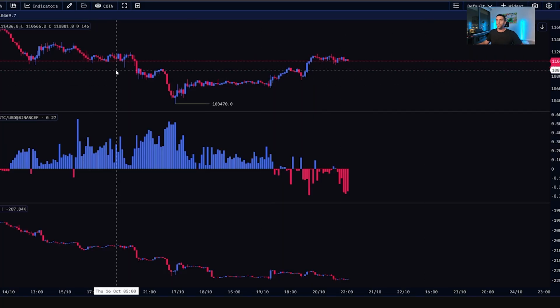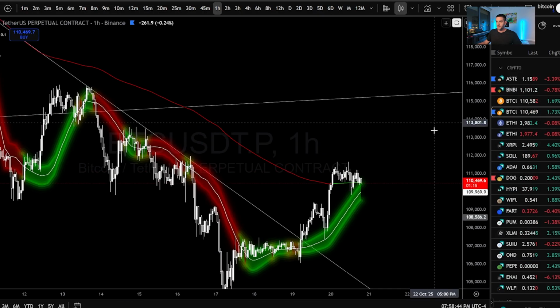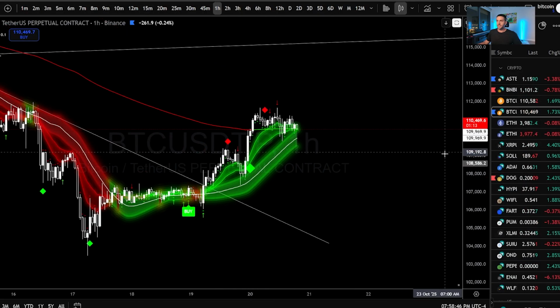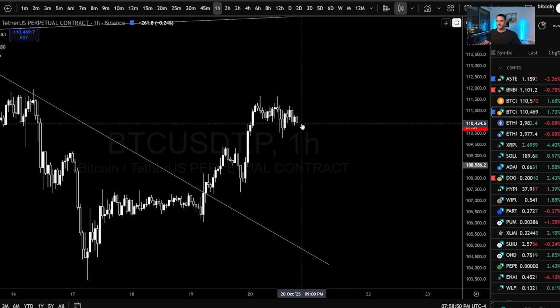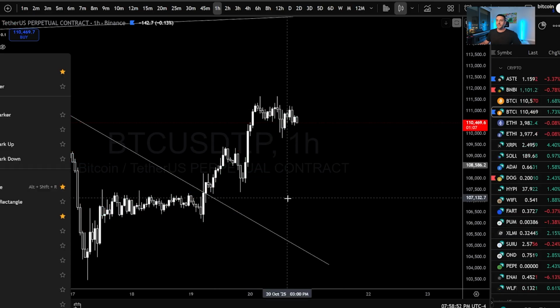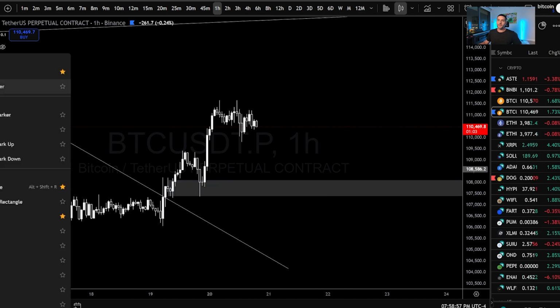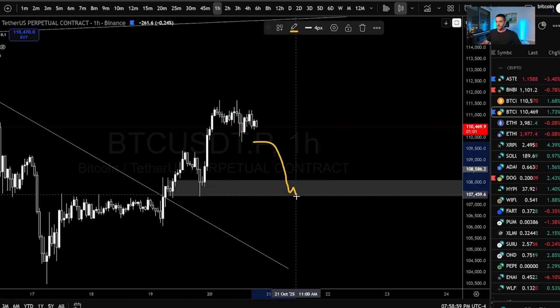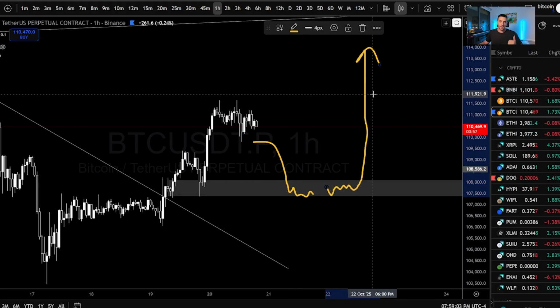So if we take a look at Bitcoin, we are starting to find some resistance. We've had a nice push up, but as you can see, Bitcoin has been consolidating, trying to push up here the past day, and we are finding a bit of resistance. So I'm thinking Bitcoin's probably going to pull back to this region here around 107. From this region, I do expect Bitcoin to find some support, though we need to see the reaction, and I do think that we are going to probably travel up and retest the $117,000 region.